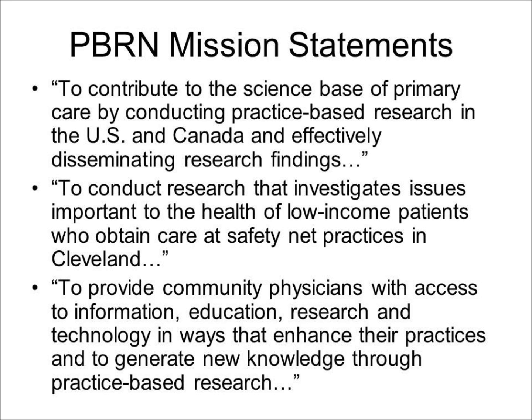So I have 3 mission statements here that I found from PBRNs. One being from the Ambulatory Sentinel Practice Network, which was a binational network. And their mission was to contribute to the science base of primary care by conducting PBRN research in the U.S. and Canada and disseminating findings. The second mission statement is from our Safety Net Providers Network, which is to conduct research that investigates issues important to the health of low-income patients who obtain care at Safety Net practices in Cleveland.